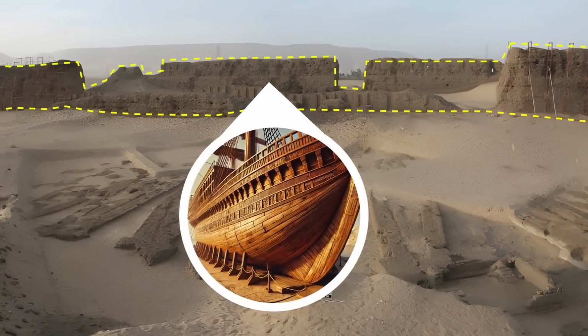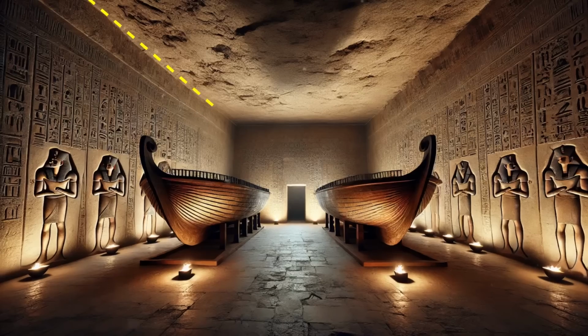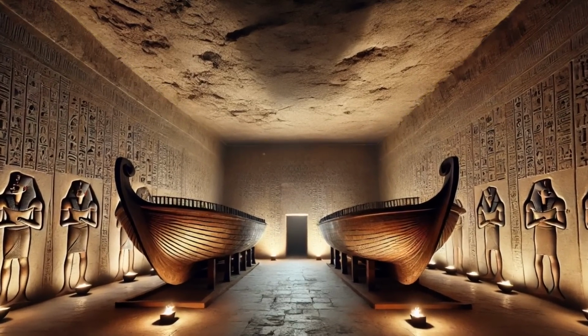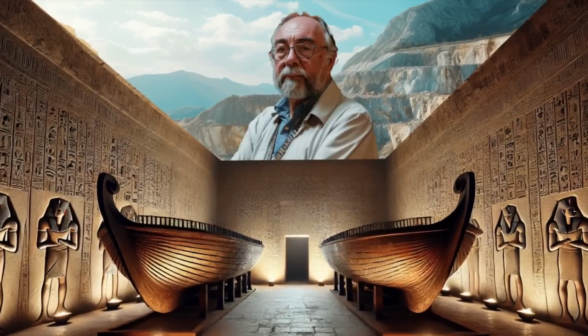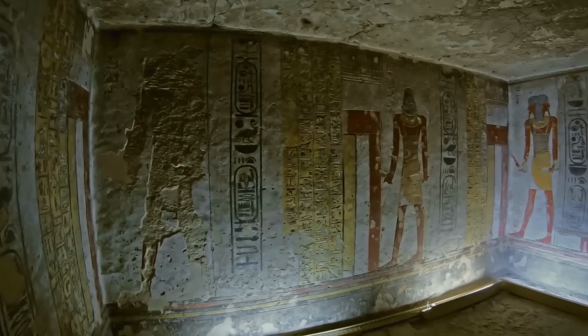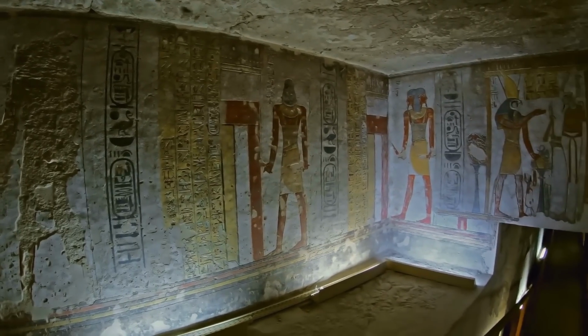At the time of their construction, the rooms they were stored in had a ceiling. That's the section that archaeologists stumbled upon in the early 20th century. Just like mummies and coffins, these marvelous ships rested inside splendid vaults. The exterior of these rooms was also impressive.